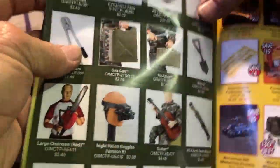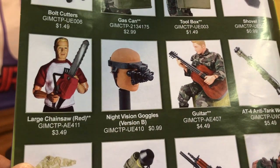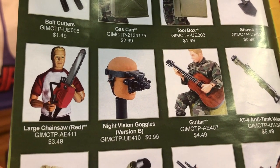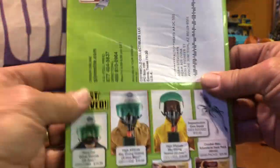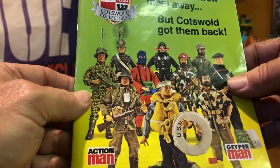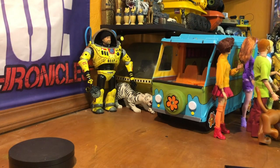And we'll turn the page. And a lot of nice smalls on here. And I'm kind of digging these, the night vision goggles. Those are pretty cool. Can definitely see using those in upcoming photo stories. It's kind of a cool piece of equipment. But a cool catalog. Like I said, I always look forward to getting these. It's nice that we have a vendor that offers 1/6 scale Joe stuff. So anyway, that's that. So let's get to what Tom from SpiderMonkey sent me.